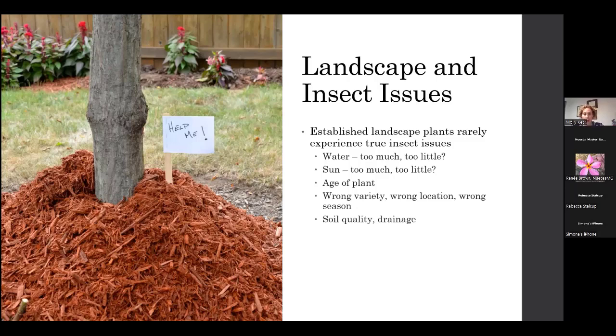Also, is it the wrong variety? Did we plant it in the wrong place? Did we plant it at the wrong time? This is not really for landscape plants, but for vegetables, if you go to Aggie Horticulture, or I just Google Aggie Horticulture fall planting guide or spring planting guide, and it will tell you, based off of where you are, what window, this date to this date is when you want to plant green beans or broccoli or whatever.